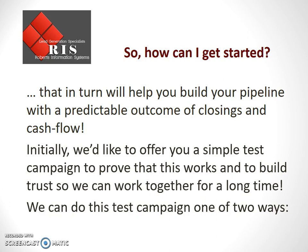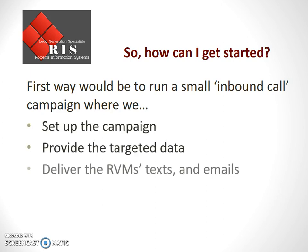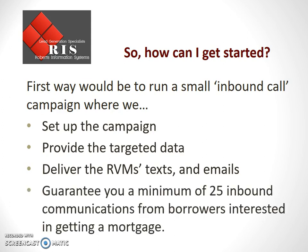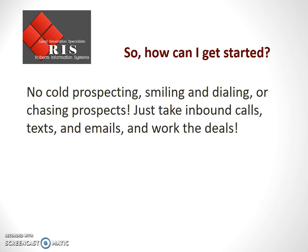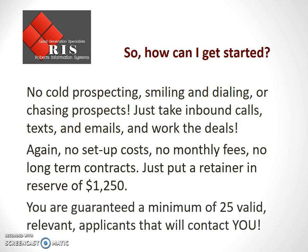Now, we can do this test campaign one of 2 ways. The first way would be to run a small inbound call campaign where we set up the campaign, provide the targeted data, deliver the RVMs, texts, and emails, and guarantee you a minimum of 25 inbound communications from borrowers that are interested in getting a mortgage. There'd be no cold prospecting on your part, no smiling and dialing, and no chasing prospects. Just take inbound calls, texts, and emails and work the deals. Again, no setup costs, no monthly fees, no long-term contracts. Just put a retainer in reserve of $1,250 and you will be guaranteed a minimum of 25 valid, relevant applicants that will contact you.